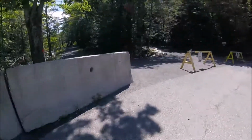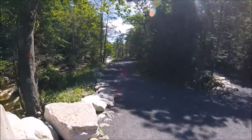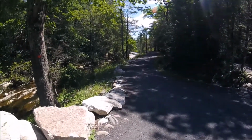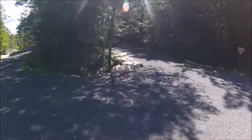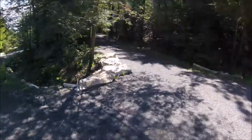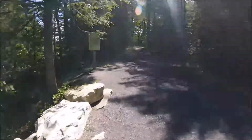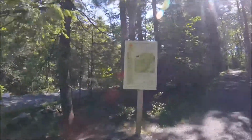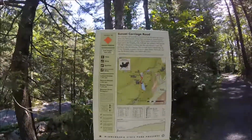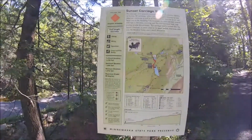It's really only a few feet down the way there. It'll take you to the top of the falls and then down to the bottom. We want to go to the top of the mountain up by Lake Minnewaska, so we have to go up this way. Sunset Carriage Trail, or Carriage Road. It's only 0.8 of a mile. However, it is straight up.